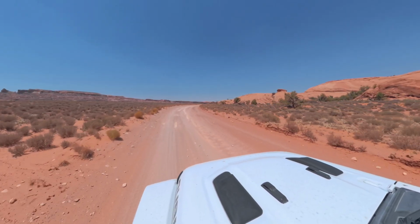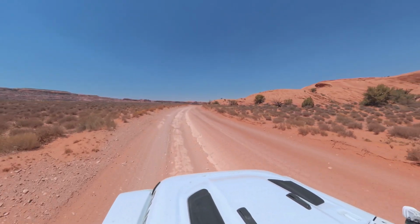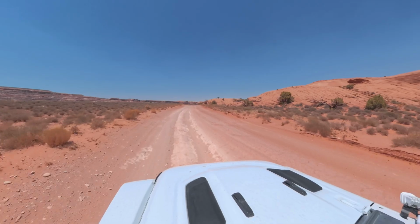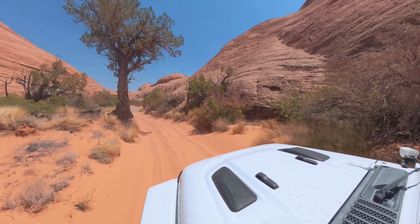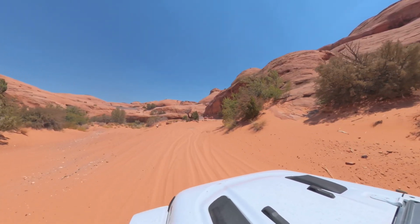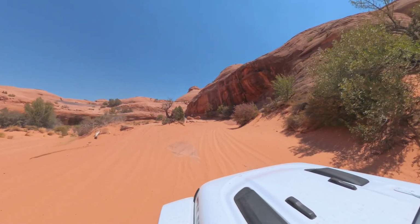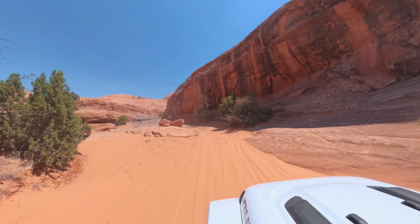After a lot of the rocky rough section, it does change to some wide open desert. So you get to pick up a little bit of speed here, kick it in two-wheel drive. It also turns into some actual deep sand, almost sand dune type feeling, which is pretty cool as well. But that variety doesn't last very long. After you round this corner, you're going to see this tall ledge on the right, and that is when this sand section ends.